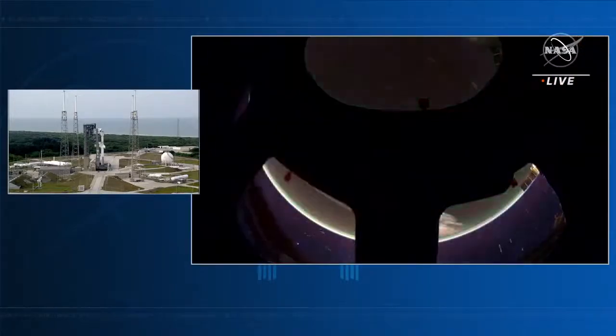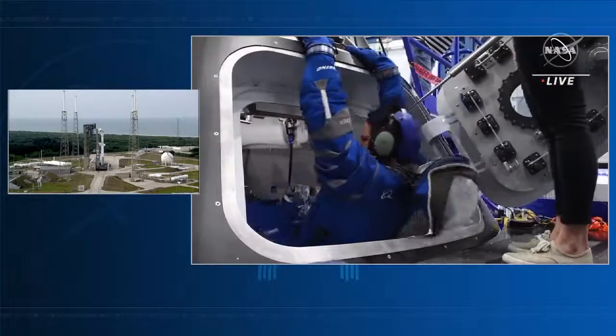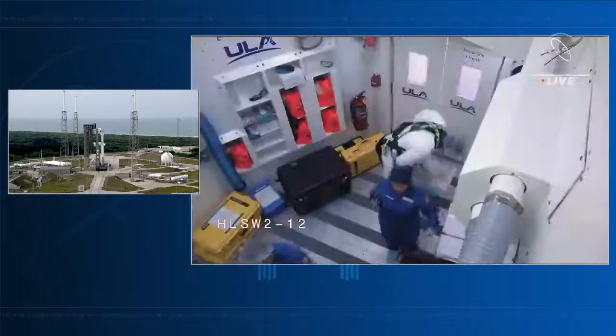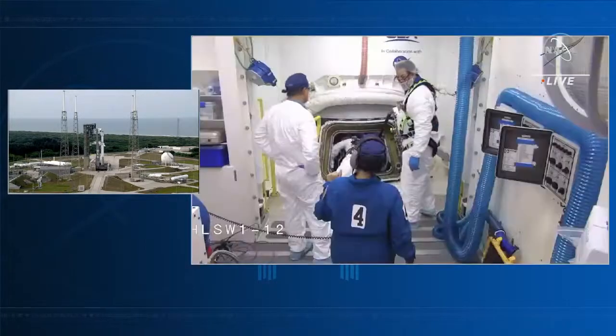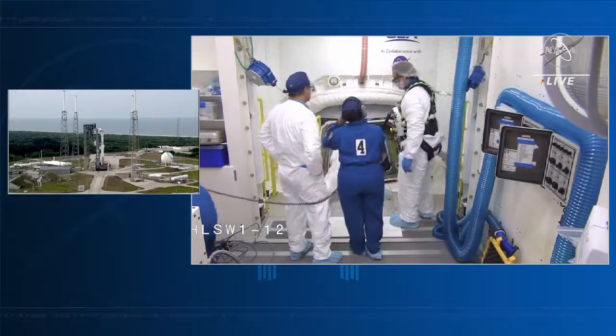It's huge, really, to have a second crew transportation system. We really want that. That's the goal of the commercial crew program. Every decision that we make, we definitely have the astronauts' safety in mind. It's not only the astronauts that are flying it, but it's the people working around the spacecraft. Our goal is to keep everyone safe.